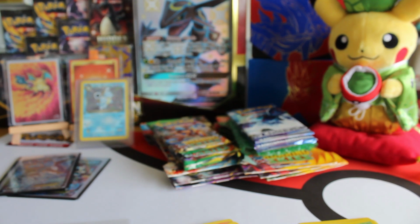So all in all, I paid a decent price for it. I probably won't be ordering anything too big in the future from those guys just because of the tax. However, it is just great to have the card in my collection, and it's something that I've wanted to have for quite a while. So yeah, that's that.